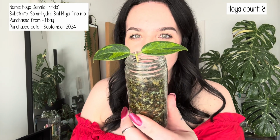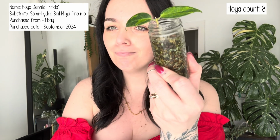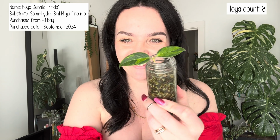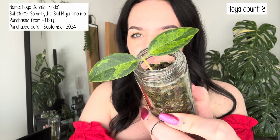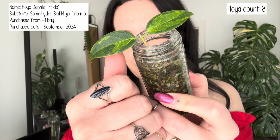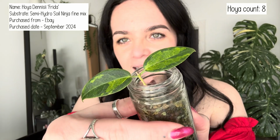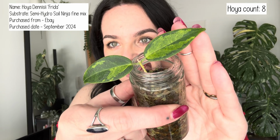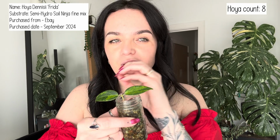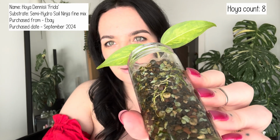This is my Hoya dennisii Frida, which, if you know this Hoya, is it not stunning? I mean, not mine, but the Hoya itself. It is a beautiful, beautiful plant. The leaf shape is quite simple. Let's just start there. Leaf shape's quite simple. It's quite thin. There is a little bit of the 3D veining. Obviously it is variegated. This is not the most variegated. I've seen much more variegated. The variegation is bright yellow. Obviously you can get these kind of limier ones. This is the back of the leaves.